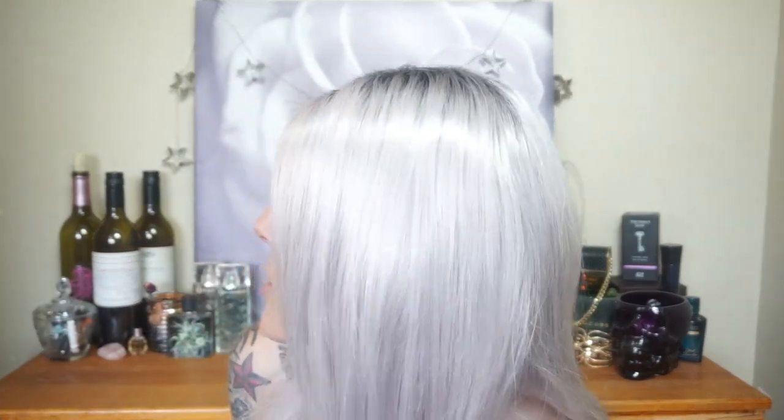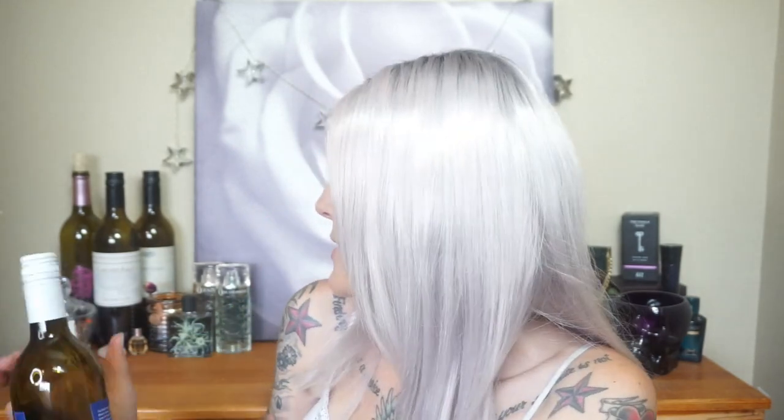Moving on. By the way, the wine bottles behind me on the dresser backdrop that I have, they are technically empties, and they are actually empties from the last time you saw me do an empties, but I'm not going to talk about them because they're actually part of my decor. But I will say that this one hanging out back here, I'm depressed that it's gone because they sold out at my local winery and I can't get it right now.